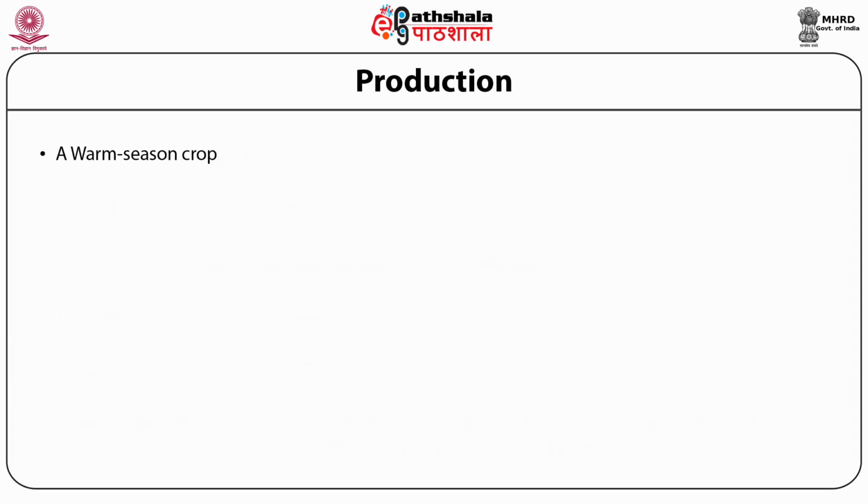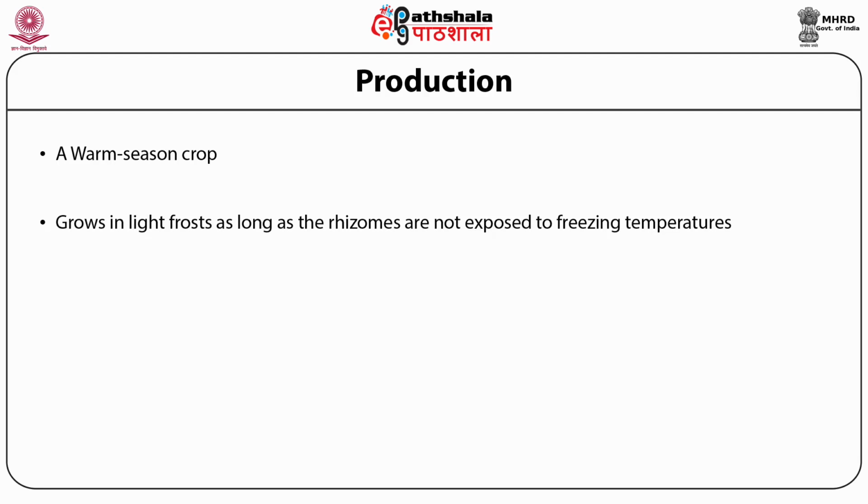Ginger is a warm season crop adapted for growth in tropical and subtropical regions. It can be grown in areas that experience light frost as long as the rhizomes are not exposed to freezing temperatures. Best growth occurs under moist conditions and temperatures of about 25 to 28 degrees centigrade. Growth efficiency declines with temperature above 30 degrees centigrade and below 24 degrees centigrade.